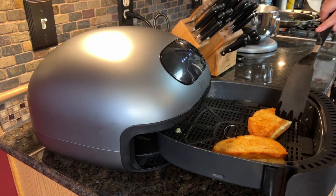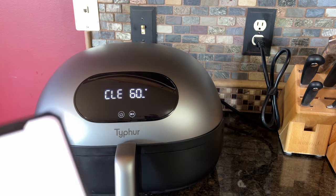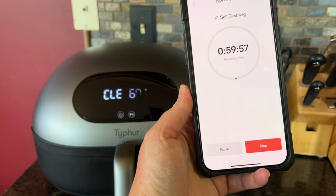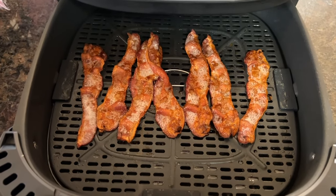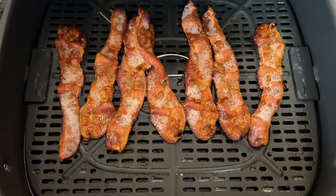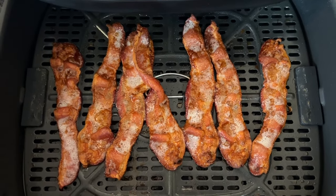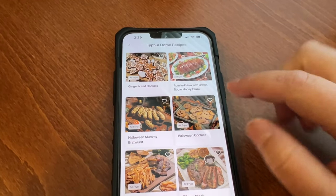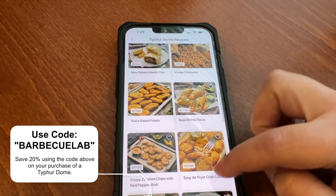I love how easy it is to clean. It has a self-cleaning feature that will deep clean the heating elements, and it has a really wide capacity, so your food's not stacked on top of each other while it's cooked. It's able to spread out, and I just feel like it cooks better that way. So I really do like the Typhur Dome, and it has an app, and there's recipes. There's just a lot of features on that one that we didn't have in the other models.